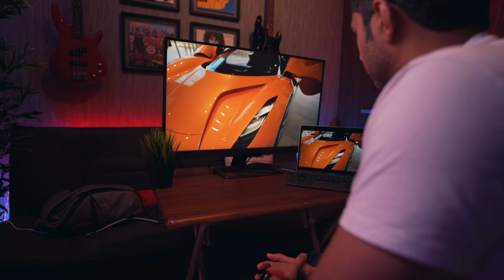It's also got sensors on the front of it, which are gonna automatically calibrate the monitor to your environment, give you a more pleasing image, more suitable for your eyes. So those are kind of the highlights, but in day-to-day usage, there's a lot of cool stuff that you can do with this monitor.